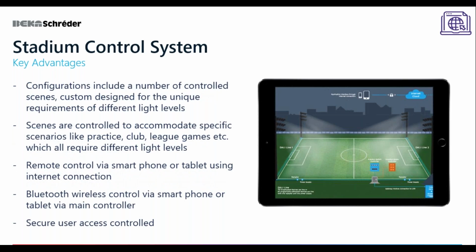On the next slide, some other aspects are that scenes can be controlled by a 4-button switch control box, which is typically your on-off practice, club or league setting, depending on the required light level. It is also possible to control remotely via a smart device connected to the internet by downloading a simple user application program onto the smart device. Secure access control is set up for each user within this user application, and commissioning of the system is easily done using the same application.